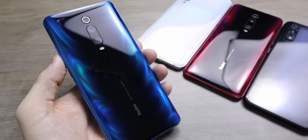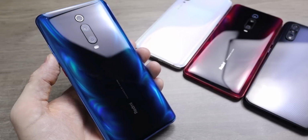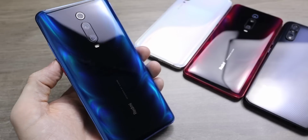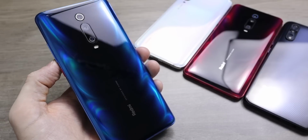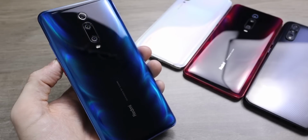Way out in front is the K20 Pro. That is an absolute beast. What an amazing bang for your buck smartphone that is. It's the most expensive on this list, but it is much cheaper than a lot of other Snapdragon 855 phones.